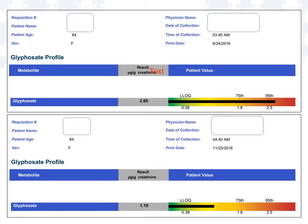This individual also did a glyphosate profile. Glyphosate is a common herbicide. We can see initially it was quite elevated, and then through changes in diet, trying to eat more organically, trying to stay away from GMO foods, as well as not using glyphosate on their property, the levels did drop. The one thing about glyphosate is it can increase potential for opportunistic bacteria and yeast in the digestive system.